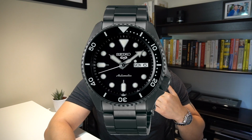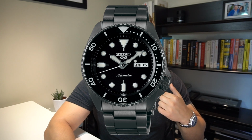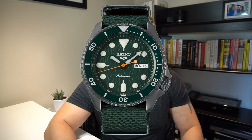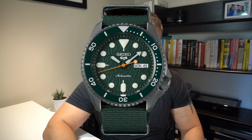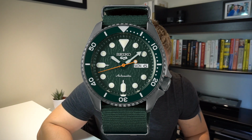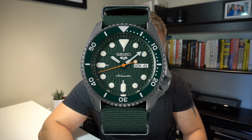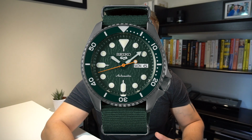Very upsetting. Out of the bunch, my favorites are SRPD 65, this kind of a stealth looking sports model, and I also like the one from a Sense style, so the reference for that one is SRPD 77, this green dial, green bezel with a NATO strap model. I really like the texture on the dial and the orange seconds hand. I think that looks very interesting. This might be the watch I pick up for the review.